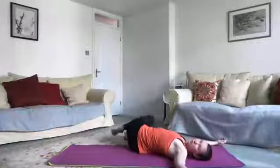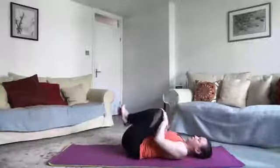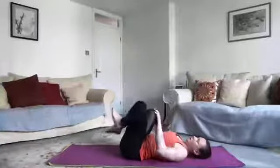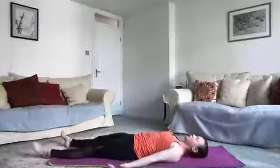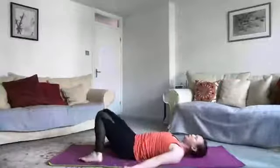Good. On your next inhale, slowly bring yourself back to center. Give the knees a hug, gentle rock from side to side. And then slowly lengthen the legs away from you, lengthen the arms down beside you. If you have any sensitivity in the back, you can keep the knees bent here.